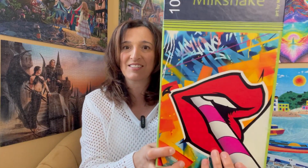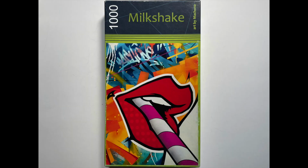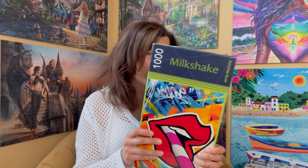Another one that I didn't even realize was UK till I went to look at my puzzling pile. It is, sorry, that's upside down. It's called Gorgeous Games. I received this puzzle from a trade with a puzzling friend, and I didn't even realize that it was a UK brand, but it looks really nice. So Gorgeous Games is another brand.